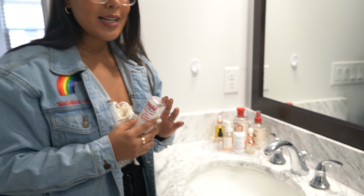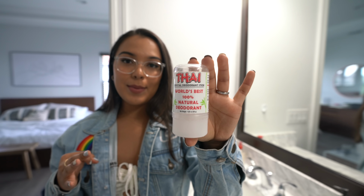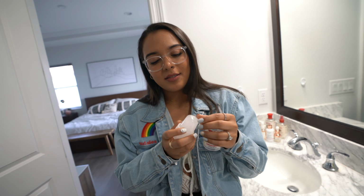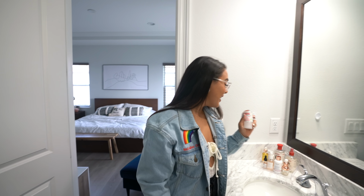Looking for a great deodorant that's natural? This is the one. You don't sweat. Wait, it's amazing. You have to rub it like 100 times on your skin. You have to rub it 40 times. That's the only downfall. All I see is Natalie every morning.